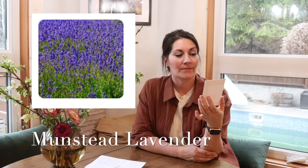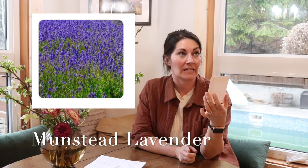Okay, another one, Munstead lavender, I guess you would say. So there's 100 seeds of this. I have grown this from seed before, but I left it at my old house, which is fine. This one is hardy to zone 5 as well, and I have some already that I didn't start from seed, but planted as an already mature plant, and it overwintered fine. So I'm thinking this will be great to grow in our yard.